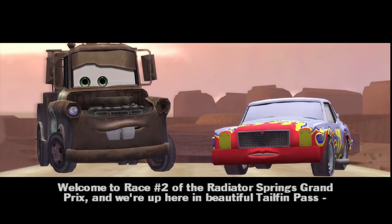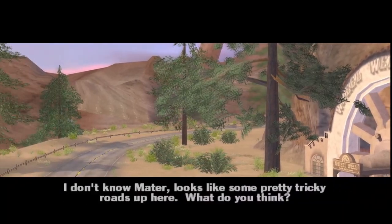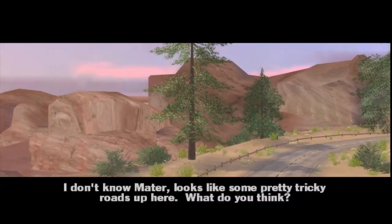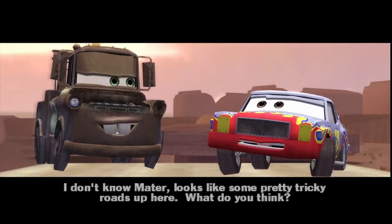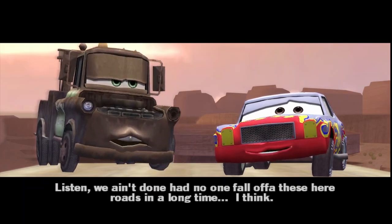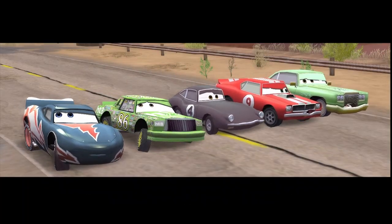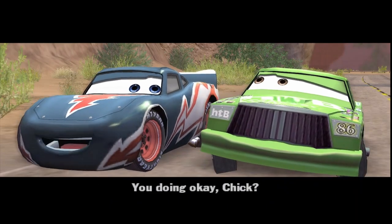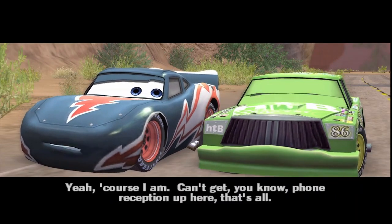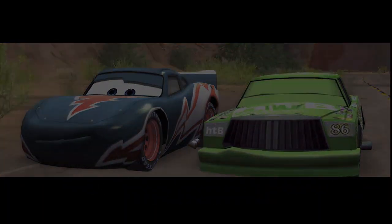Welcome to race number two of the Radiator Springs Grand Prix. And we're up here in beautiful Tailfin Pass. I don't know, Mater, looks like some pretty tricky roads up here. What do you think? Listen, we ain't done had no one fall off these here roads in a long time, I think. You doing okay, Chick? Yeah, of course I am. Can't get, you know, phone reception up here, that's all. No, I think he's worried about falling off.